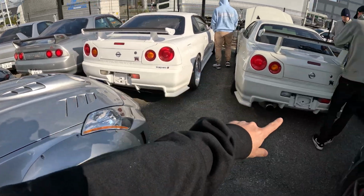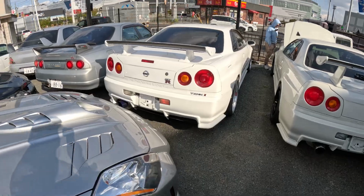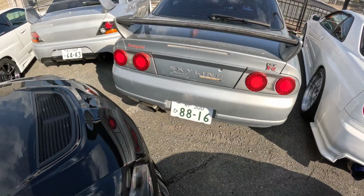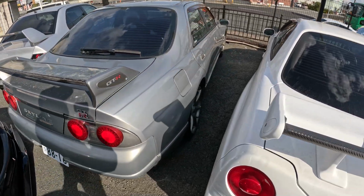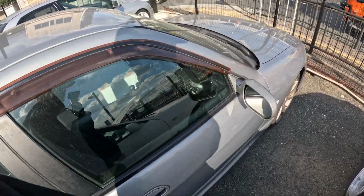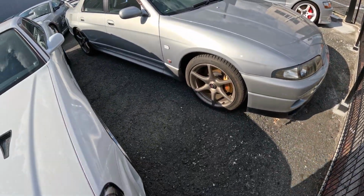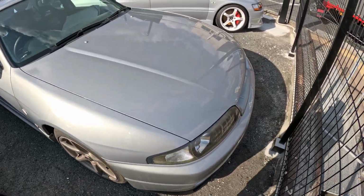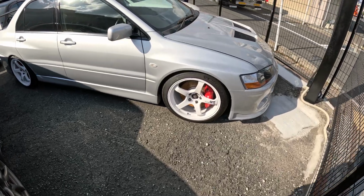Two R34 GTR V-Specs. Like I said, one guy's just doing an inspection on one and possibly looking to purchase to go to America. Here's an Autech R33 GTR. So this is a 4-door GTR. Very cool. Again, only ever seen photos, never really seen many in person. I think this will be the third one I've seen here in Japan. Evo.